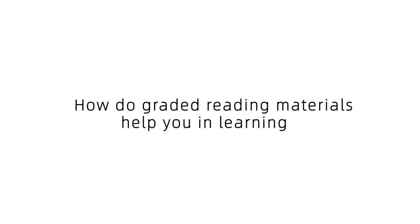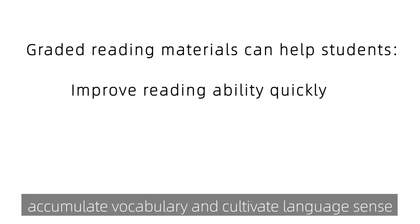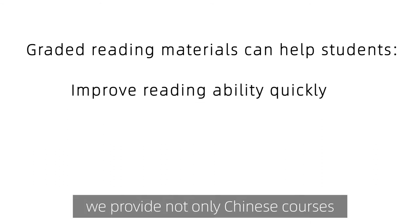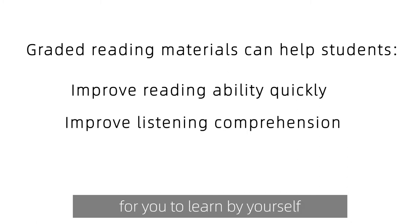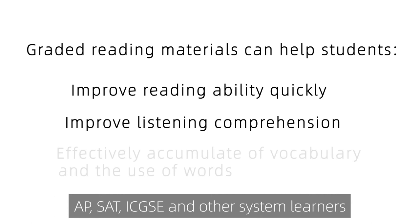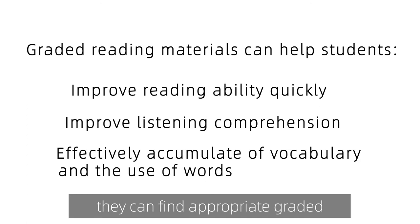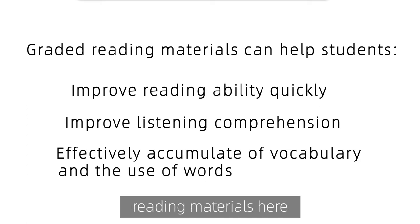How do graded reading materials help you in learning? In order to help you quickly improve your Chinese reading ability, accumulate vocabulary and cultivate language sense, we provide not only Chinese courses, but also rich graded reading resources for you to learn by yourself. No matter HSK learners or IBDP, AP, SAT, IGCSE, and other system learners, they can find appropriate graded reading materials here.